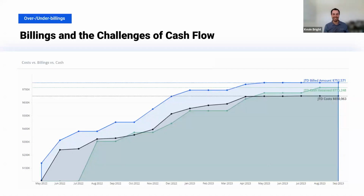So I think it's important to consider why it's important to be overbilled on a project. It's really because cash flow is a nightmare in construction, right? I think anyone that's been in the construction industry understands how difficult cash flow is. And what we're going to look at here is an example. On this project, we were able to bill $150,000 in the first month before we even had a single dollar of cost.